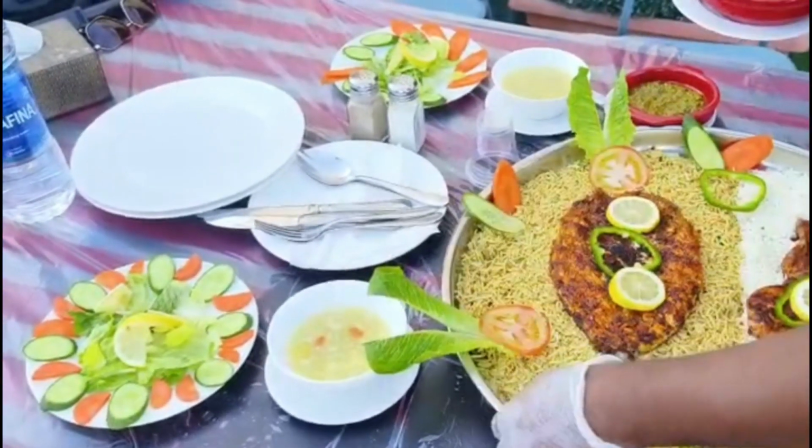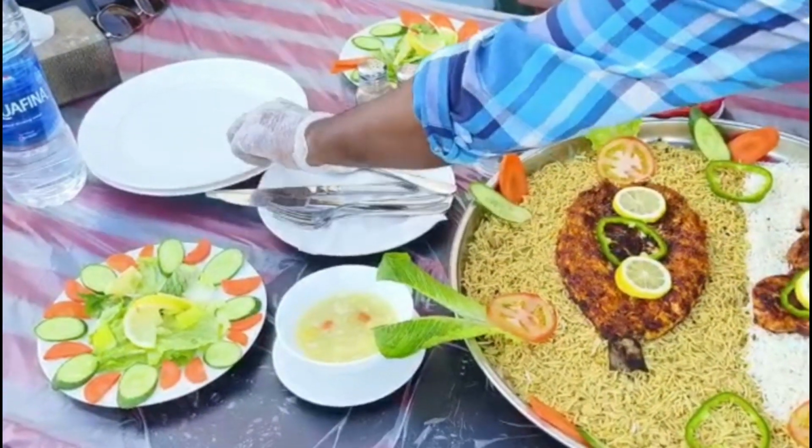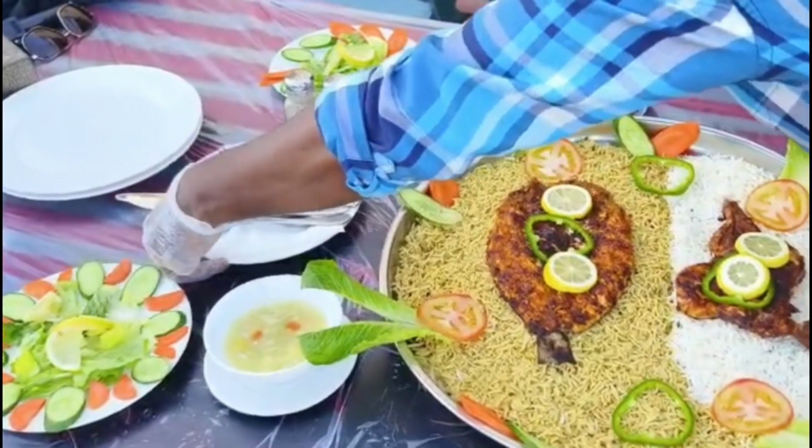This is, I think, we can have 3 people. I guess so. Looks so big.